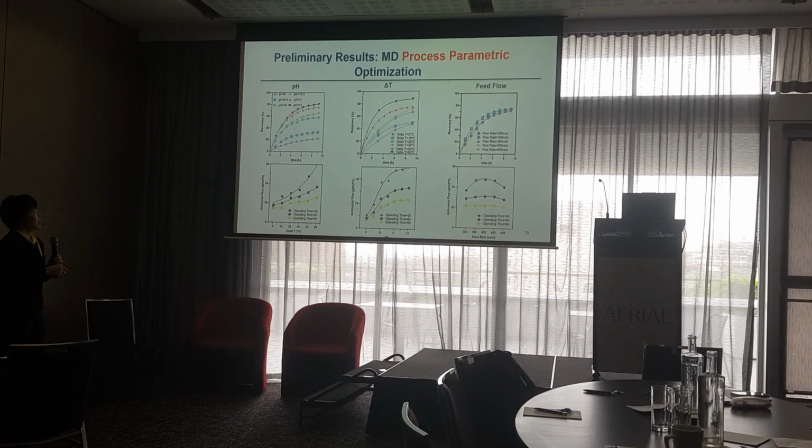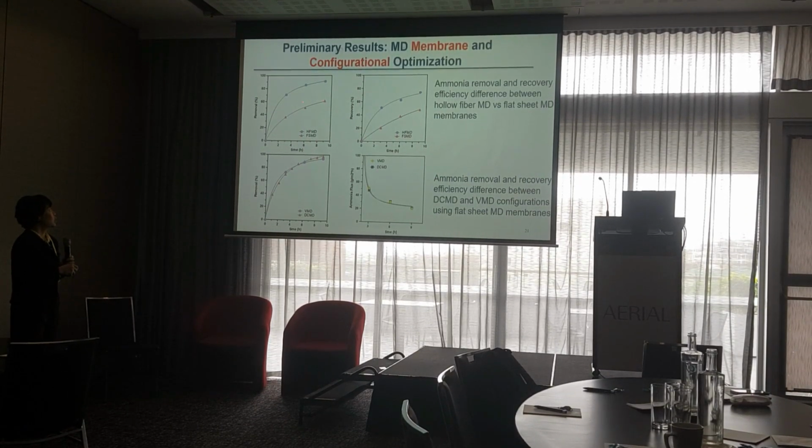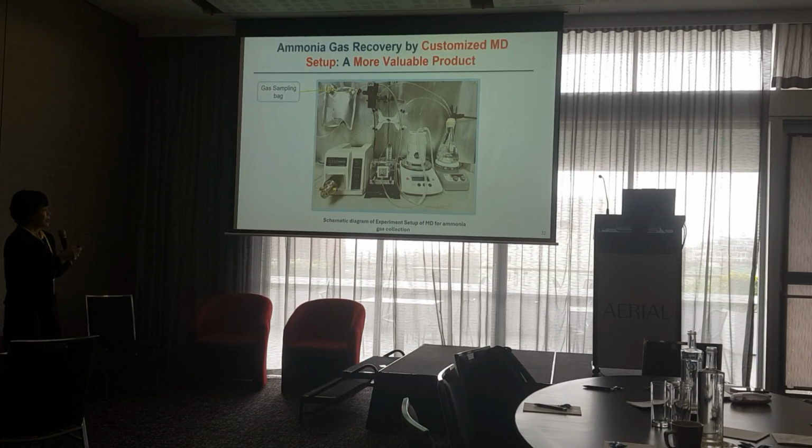So after we run all this first stage, we try the optimizations. Compared to the hollow fiber and the plastic one, in terms of removal efficiency, the hollow fiber is much better because of the high packing density and also the large surface area. So this is very simple.